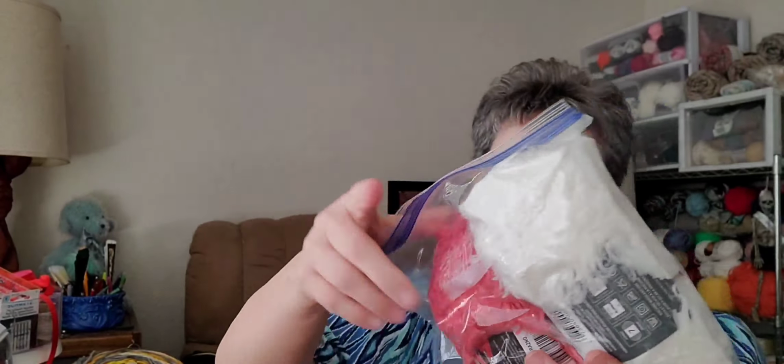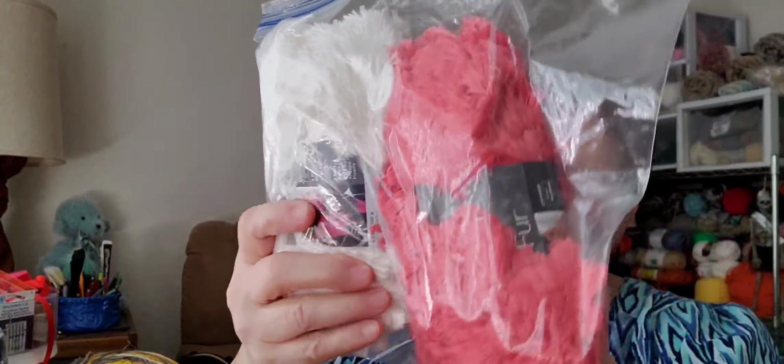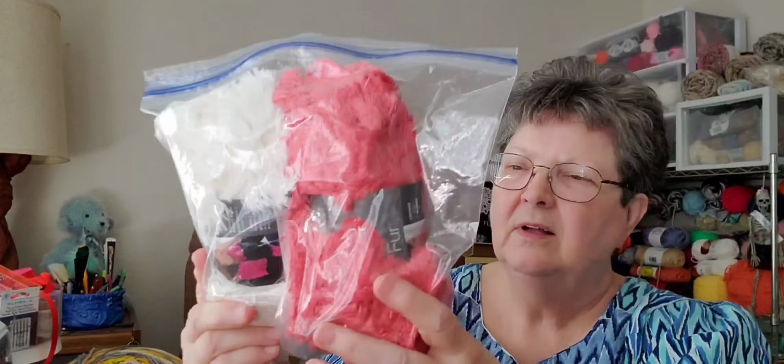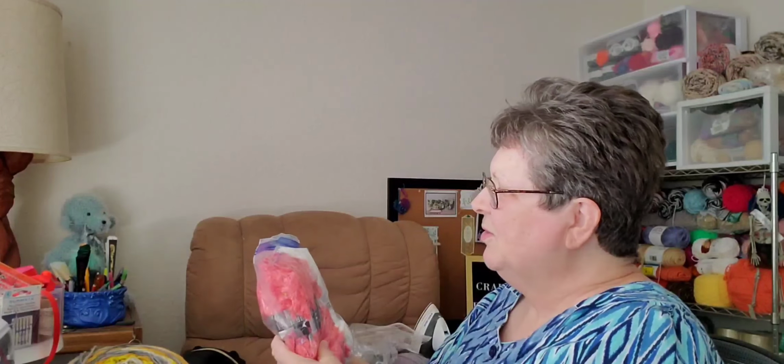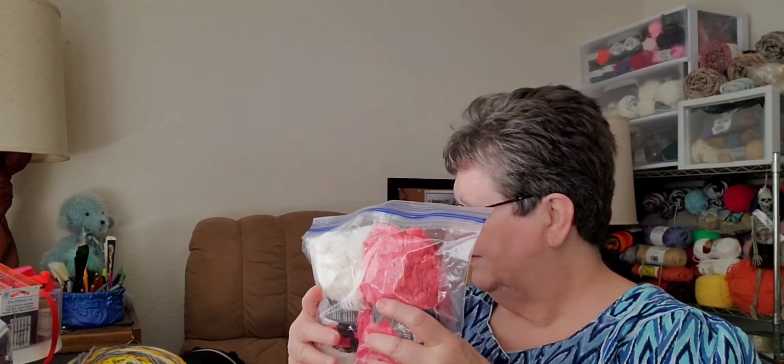And so was this Fun Fur or whatever it is? Yeah, this is Fun Fur in these two colors. These are great for putting around the rims of your hats and stuff.